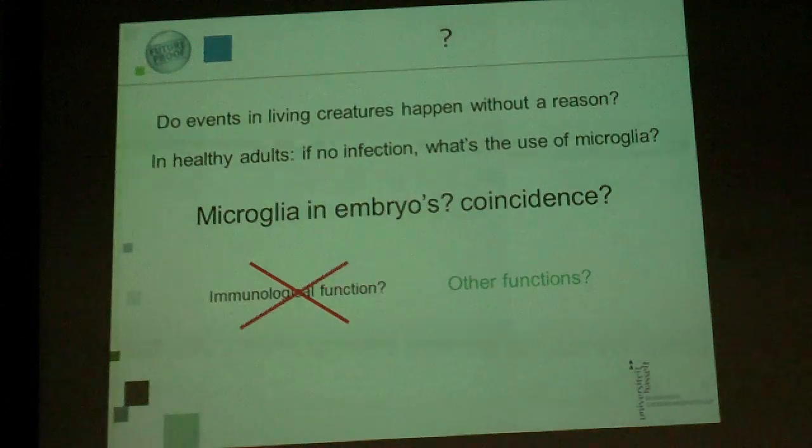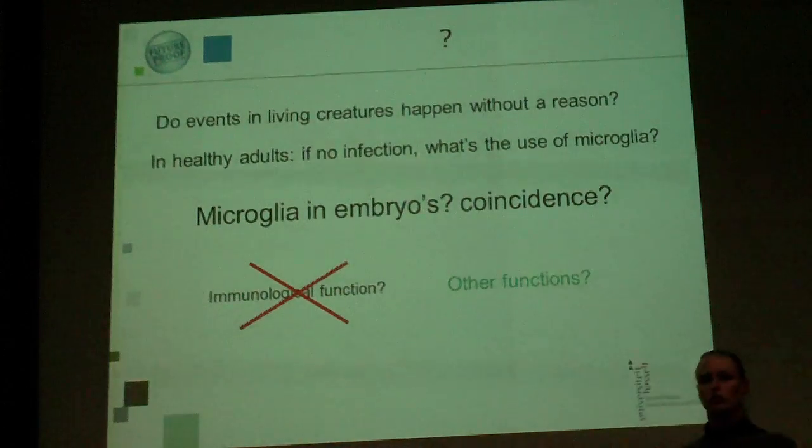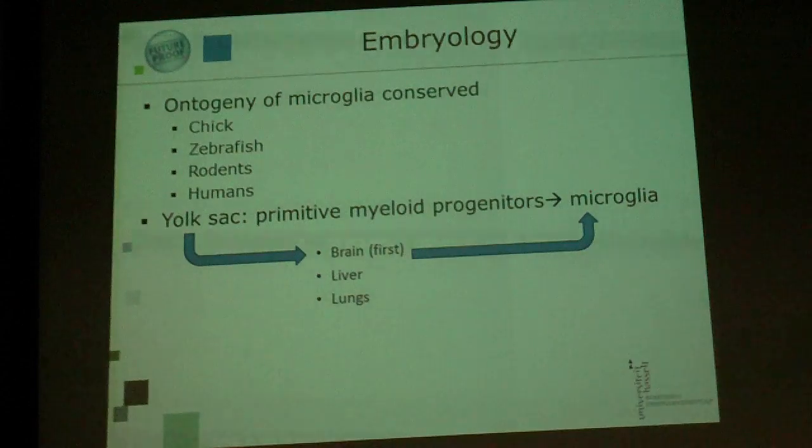So now I will focus on this: microglial functional roles in physiology in the embryo, and there are also some parts from the adult, so roles in adult organisms. This is interesting because the functions of microglia in embryogenesis could also be interesting targets for therapy and education. The ontogeny of microglia, which means the origin and development of these cells, is highly conserved among organisms, from the chicken to zebrafish to rodents and humans.